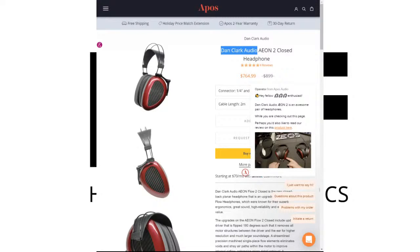Fits really well around the ears, so you can kind of compare, right? Here, let me close this down. So like I said, $765 from $899. You see how these are kind of like half a circle? They're ear shaped. And if you look at these, they're round. I actually really like the way those Dan Clark Audio headphones are shaped. I think they fit really good.